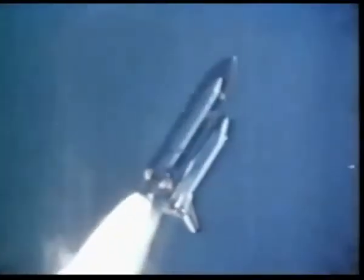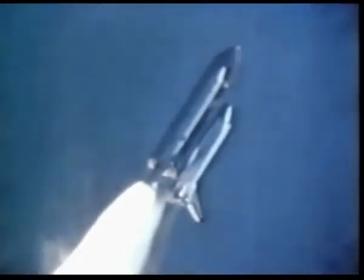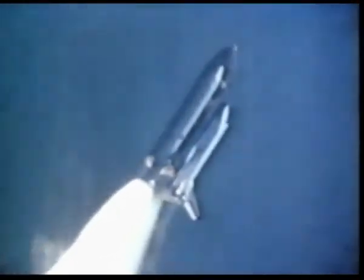Ground com on all channels 217, 218. 20 seconds. Thrust looks good. 25 seconds. Roll maneuver completed. Challenger 21 nautical miles in altitude. Standing by now for solid rocket booster separation. 2 minutes, 12 seconds. Confirm good solid rocket booster separation. The boosters falling away now. Challenger, Houston, you're go for nominal OMS 1. APU shut down on time. Roger that.